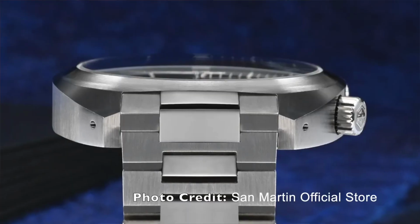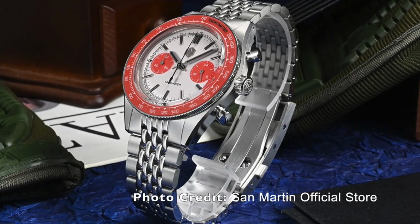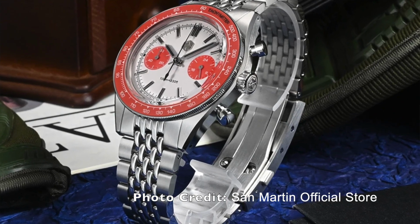I think this is definitely one for people who have a 7-inch wrist or larger. I also can't tell if the center link on the bracelet is polished or if it matches the rest of the bracelet.